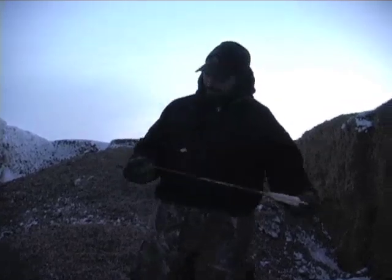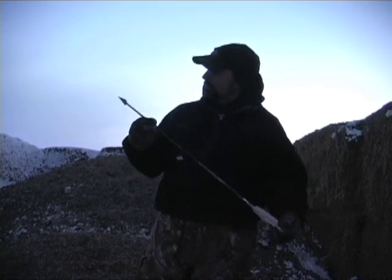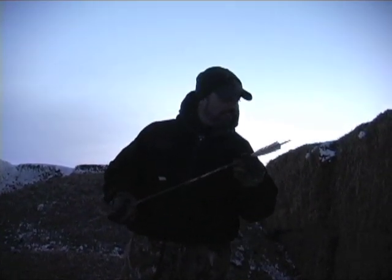Nice pass through. One of the nicest shots I ever made with my recurve. The old Magnus broadhead just slid right through her.